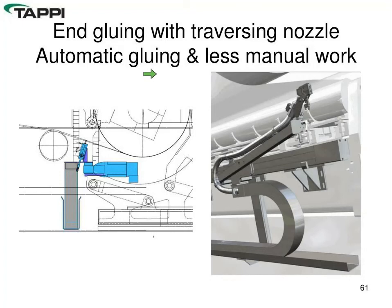Okay, and this obviously is tied very close to controls, and there's a lot of tuning to get that to function that way. But at that point, your cutoff knife would come up and cut just behind that glue stripe, and your sets are then glued and ready to go to be discharged to the floor.